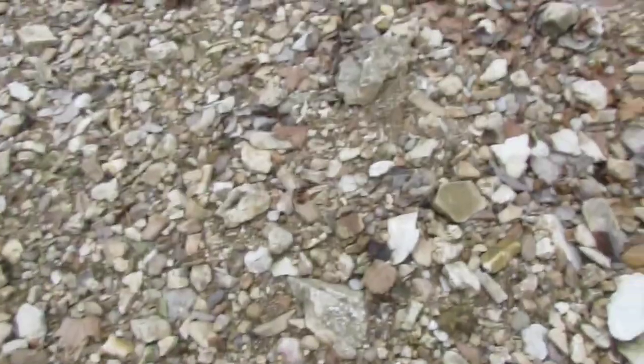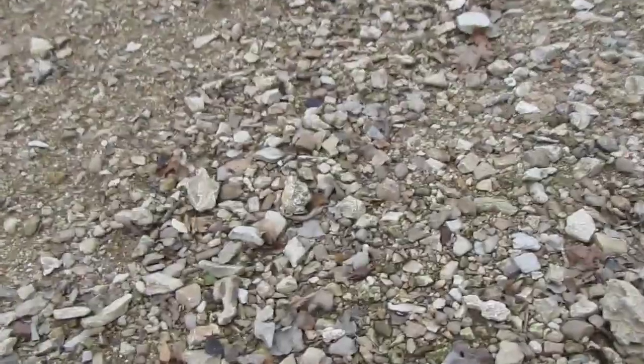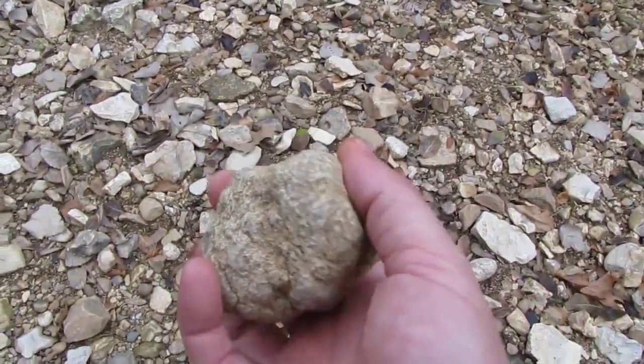I would carry it, but it's too heavy. I am going to carry this one though. Let's pop that open. All right. A little bit of rattle. I think that's about all I'm going to pick up here. Both of these rattle. Those are both going in the bucket. Bucket is getting pretty heavy. Probably a chert nodule, but it's still pretty cool.